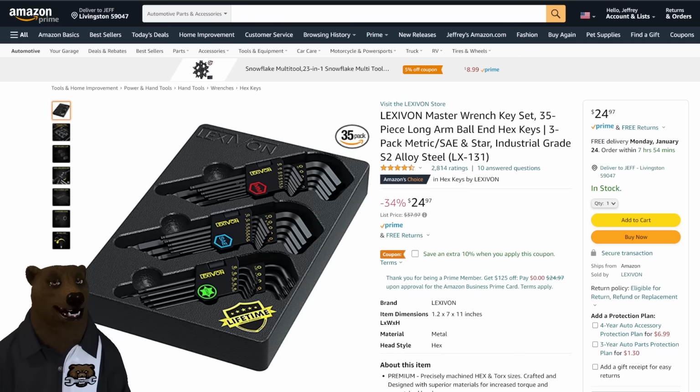All 3 sets. I'll be honest, I'm more of a T-handle fan myself, but if you're looking for something like this, it comes in a nice case, goes in your toolbox there. $24.97 with an extra 10% off on that.